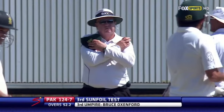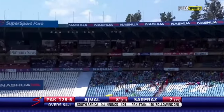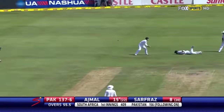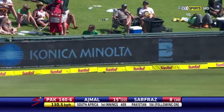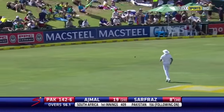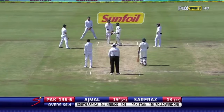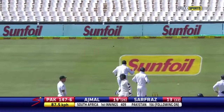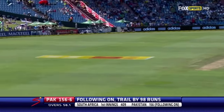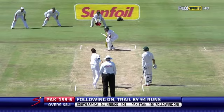Ooh. Well hit. That's through, and it's gone for four. That's well played. Short, wide, and there to cut. So Sarfraz was not expecting it. Oh, good delivery. It's gone through. Byes, I think. That's a quality shot. That'll get Dale Steyn's competitive juices going. Just punched off the back foot.